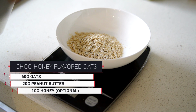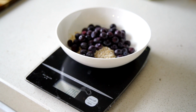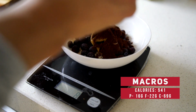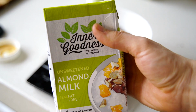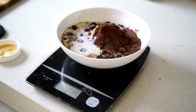So last meal, we're going with choc honey flavored oats. Bangarang, I love this. Really awesome concoction, one of my staples. So add that cacao powder to add that extra fiber. This will really hit the spot and keep you full. Almond milk, that's another staple of mine. And there you have it. Just mix it up and it's good to go, guys.